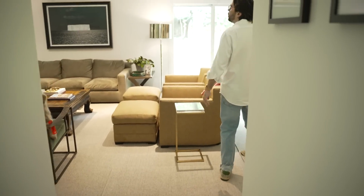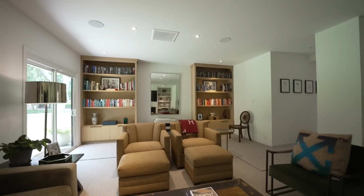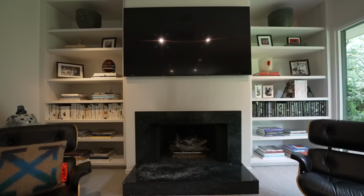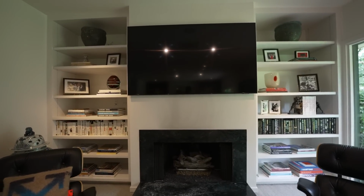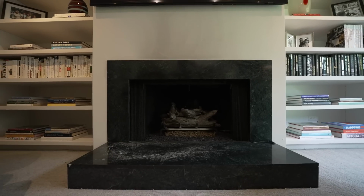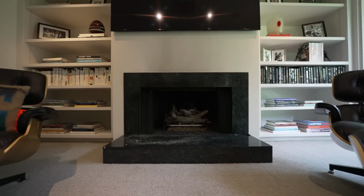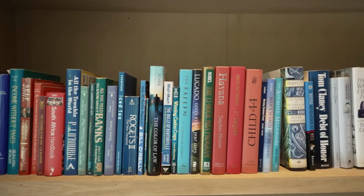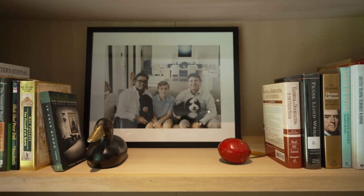In this room, originally, when we started out, the TV was actually where the iceberg is, and it never felt comfortable. We were like, this isn't right. So we ended up moving the TV above the fireplace. We took the shelves and kind of repositioned them, and we put these white oak shelves in. I love to read, but my husband's the big reader in the house. He has read all these books.